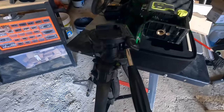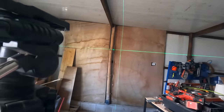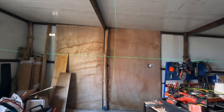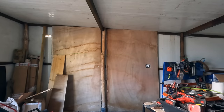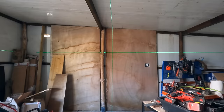You can also attach it to a tripod. As you can see, at the moment it's completely level. If I move it a little bit, so it's out, it will keep flashing. You can move it within 4 degrees of where it is level and it will actually correct itself, as you can see doing now.